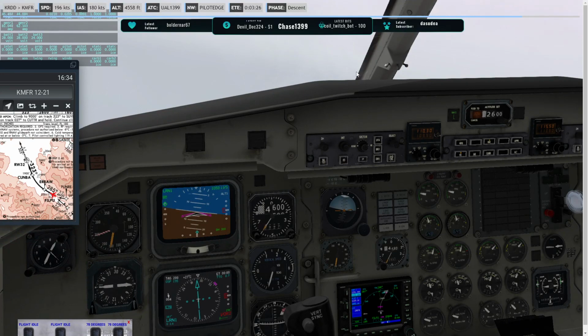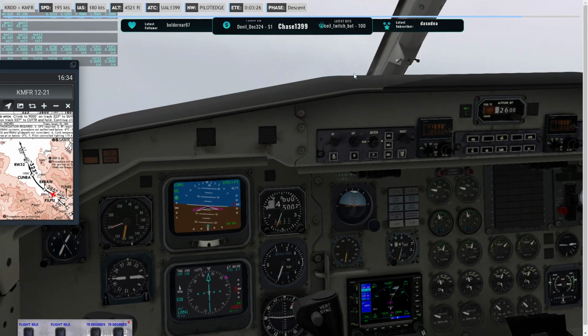United 1399, contact Medford Tower 119.4. Medford Tower 119.4, United 1399. Medford Tower, United 1399, RNAV runway 32. United 1399, Medford Tower, wind 270 at 4, runway 32, clear to land. Runway 32, clear to land, United 1399.